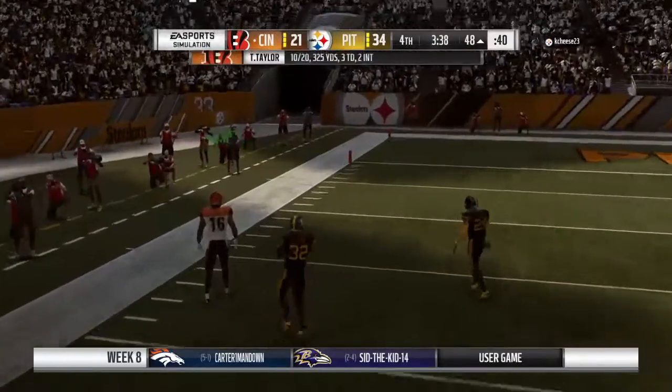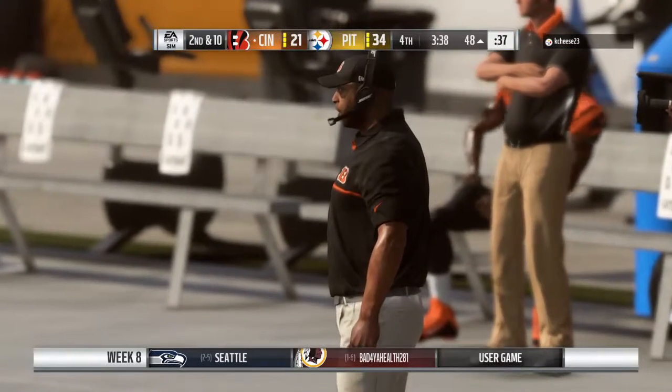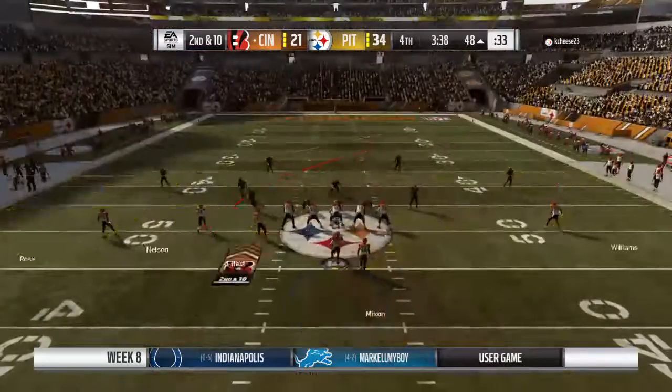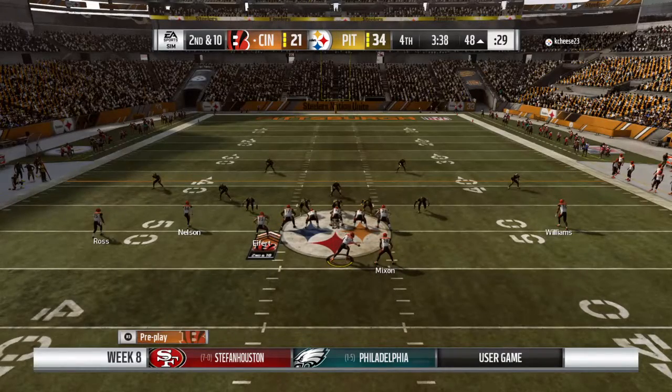And incomplete on the deep ball. Tyrell Williams was the intended target. And it's 2nd down. This defense was definitely alert to the possibility of the deep ball, and they were more than ready for it. They've got the lead, 4th quarter. Maybe can expect more passes like that downfield.